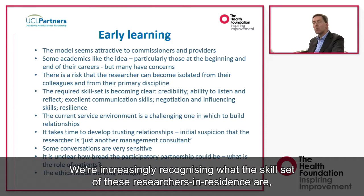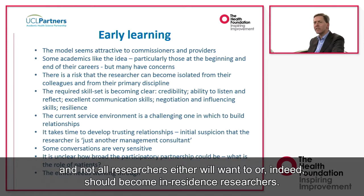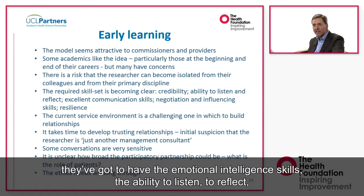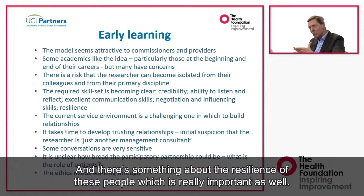We're increasingly recognising what the skill set of these researchers in residence are. And I think it's fair to say that not all researchers will have this skill set, and not all researchers either will want to or indeed should become in-residence researchers. So they've got to have credibility amongst their peers. They've got to have the emotional intelligence skills, the ability to listen, to reflect, to communicate, to negotiate and to influence. And there's something about the resilience of these people which is really important as well.